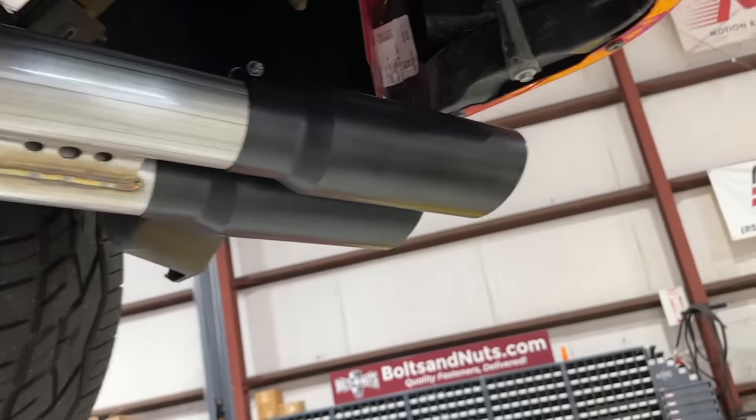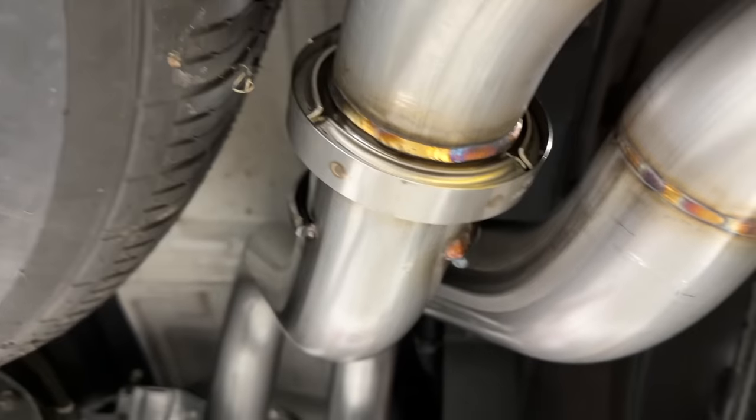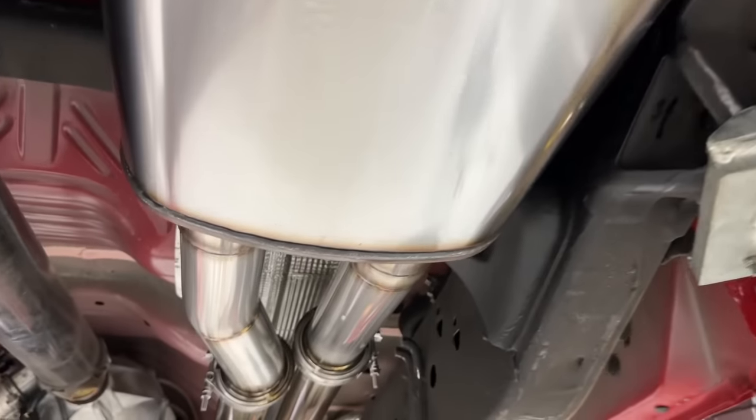That exhaust done, brother? Yeah, dude. Be able to hear ourselves think now. Dual tip action, yeah. Clean. All stainless? All stainless. All TIG welds. Good man doing V-bands, TIG welds, dude. The whole nine.